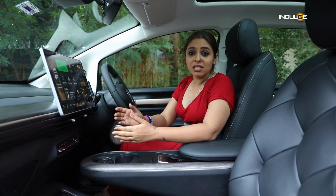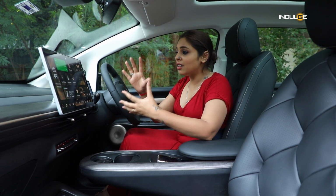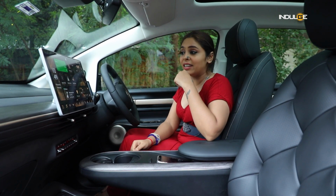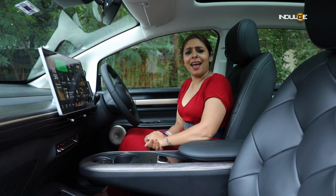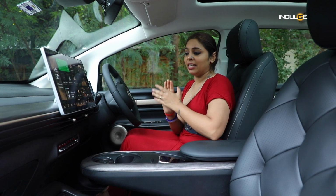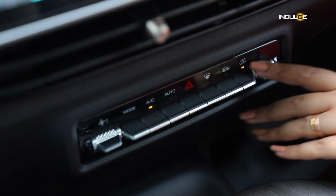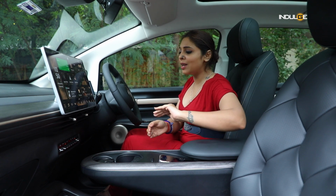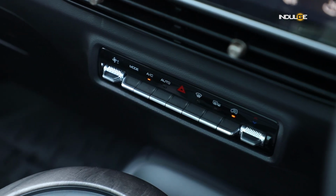And yes, about the screen, you've got ample things to deal with when it comes to the touchscreen infotainment system. And MG has done a good job providing you with everything. So we get AC modes and everything, which has been put in a very, I would say, vintage way, which I really like. These buttons are really cool when we see them.